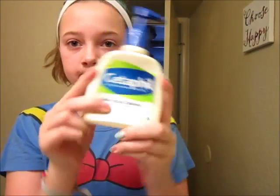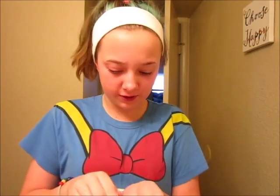Now I'm going to take my face wash, which is Cetaphil. I love this stuff because every face wash dries out my skin, but this one is better than most of them. So I just got my face wet, and now I'm just twisting it to where it opens and getting a little bit on my hands and rubbing it on my face, making sure to clean it really well.